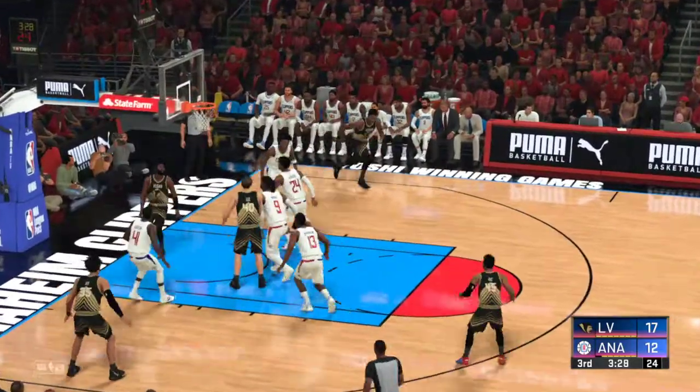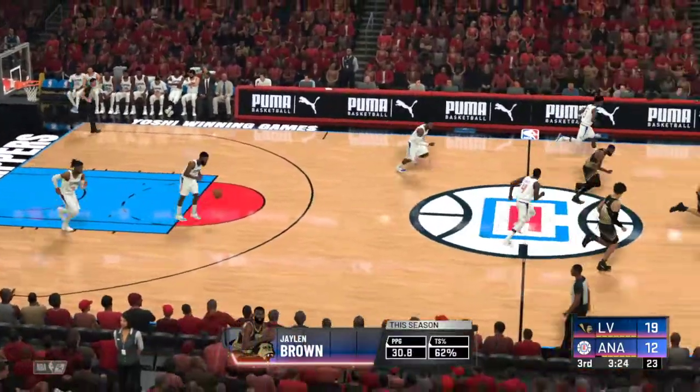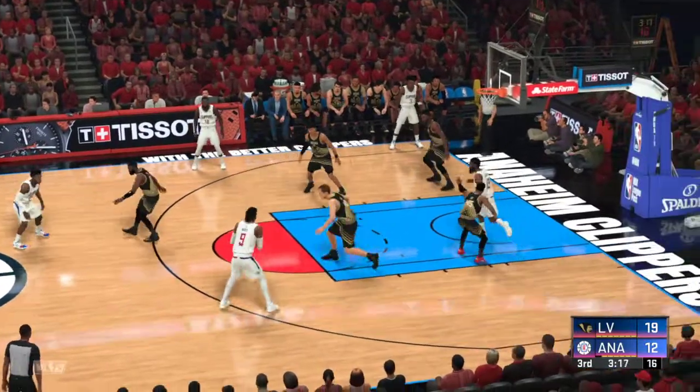Brown drives in, lays it up, and banks it in. 9 points in the game so far. Well, this is what they love seeing from Jaylen Brown, the aggressiveness down near the cup. This guy's attitude, tremendous.